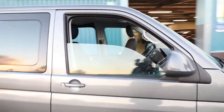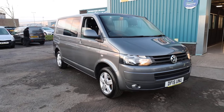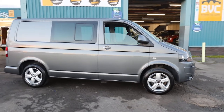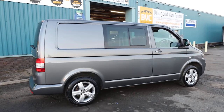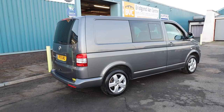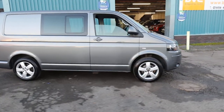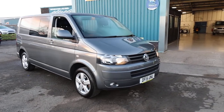Just to summarize, 2015 on a 15 plate Volkswagen Transporter, it's the T5, which is the shape T32, so 3.2 tons gross vehicle weight, 140 brake horsepower, 2-liter TDI diesel engine, 6-speed manual gearbox. No AdBlue, of course, on this vehicle, so it's not Euro 6, this is a Euro 5 vehicle, and very nicely converted into a day van, as you've seen in the back, with a full width rock and roll bed, leisure battery with multiple power points throughout the vehicle as well, LED lighting in the rear, absolutely ready to go.